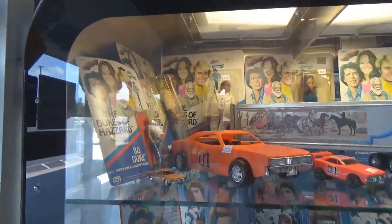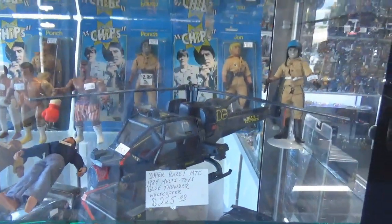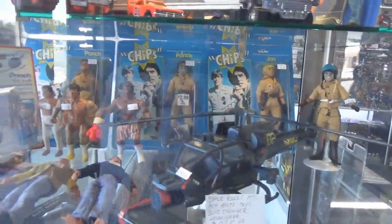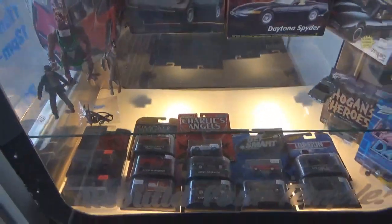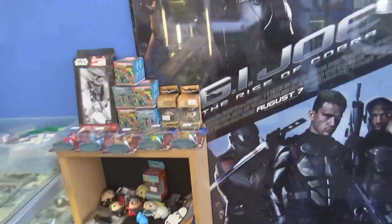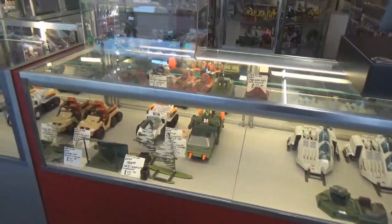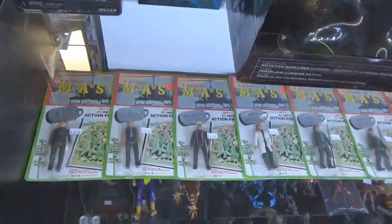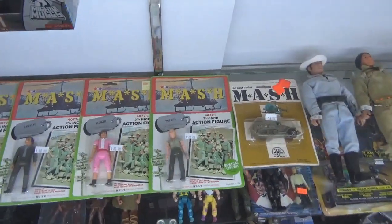Hopefully I see a lot of glare, but we got some Mego stuff. Oh, CHiPs. You never see that. A lot to film, so I'm gonna try not to turn too much. Look at that, that's like the whole M*A*S*H set, I think. That's cool.